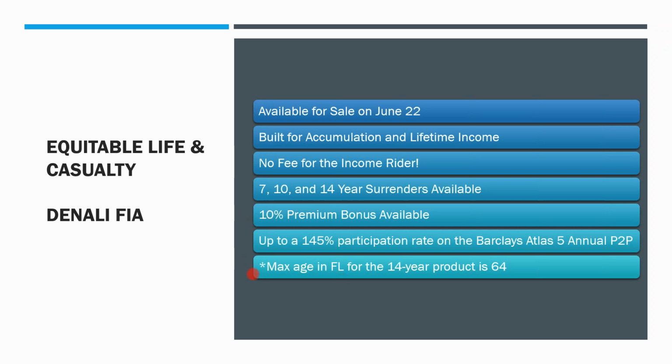Now, I threw this in here because I know we have a lot of agents in Florida. The 10% bonus product is on the 14-year product, and that has a maximum age in Florida of 64. So just keep that in mind. But what I really like is you have up to a 145% participation rate on this Barclays index. And that is huge. This is an index that does some extremely impressive things.